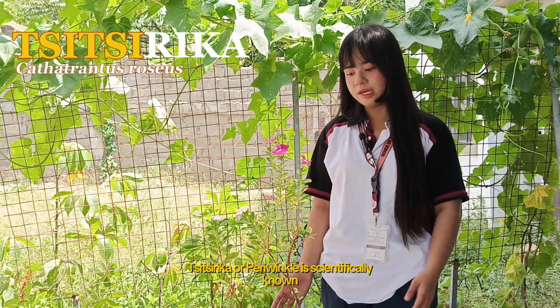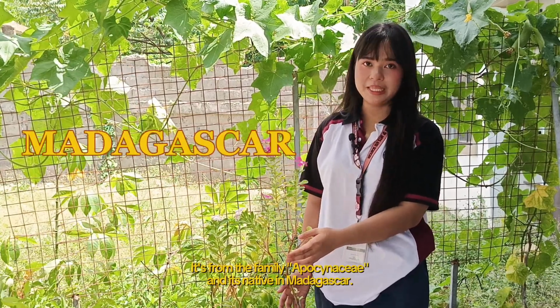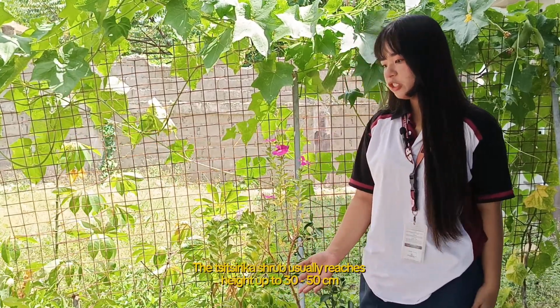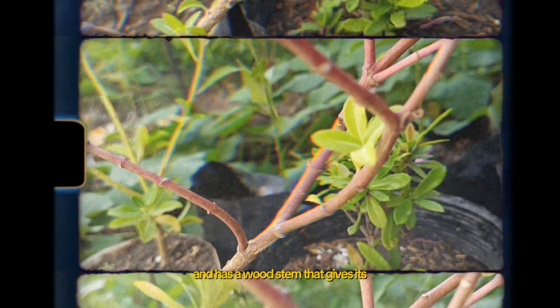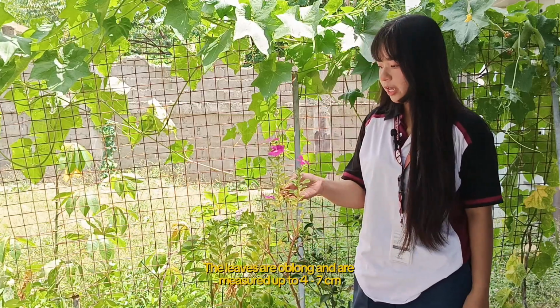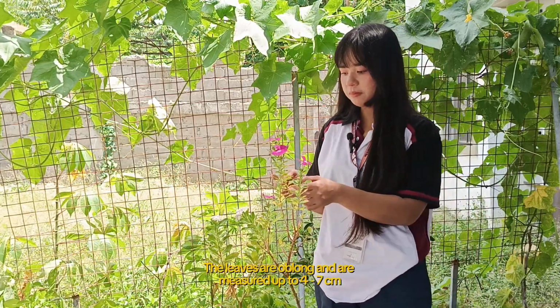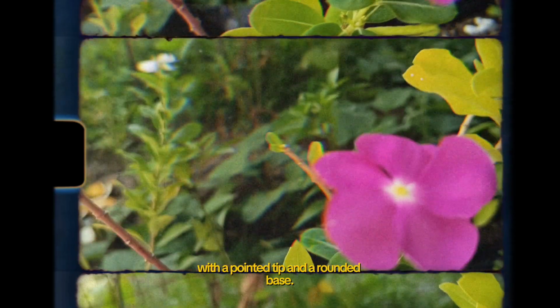Chichirica, or periwinkle, is scientifically known as Catharanthus roseus. It's from the family Apocynaceae and it's native to Madagascar. The chichirica shrub usually reaches a height of 30 to 50 centimeters and has a woody stem that gives it its robust structure. The leaves are oblong and measure 4 to 7 centimeters, with a pointed tip and a rounded base.